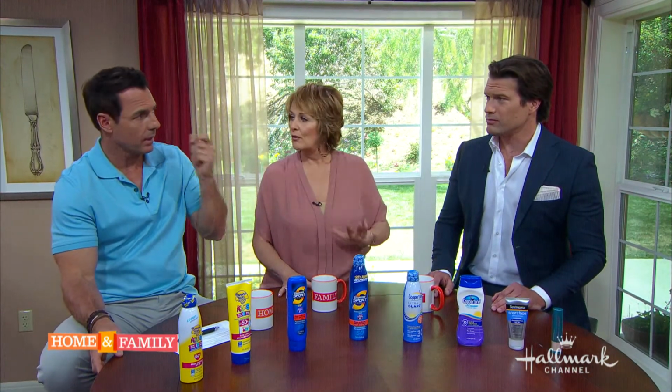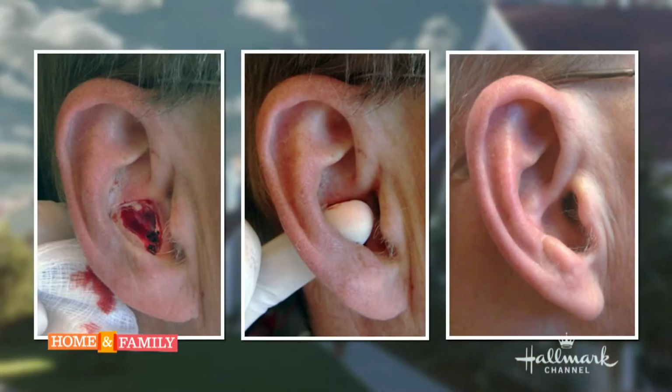There's also one with a patient of yours with an ear that you, let's show that again. Graphic nature. Sure. So far left is after excision. This is a squamous cell carcinoma. And that's my gloved finger extending through the defect. So some of these cancers will go full thickness through some facial features, which is problematic. And then on the right side after reconstruction.